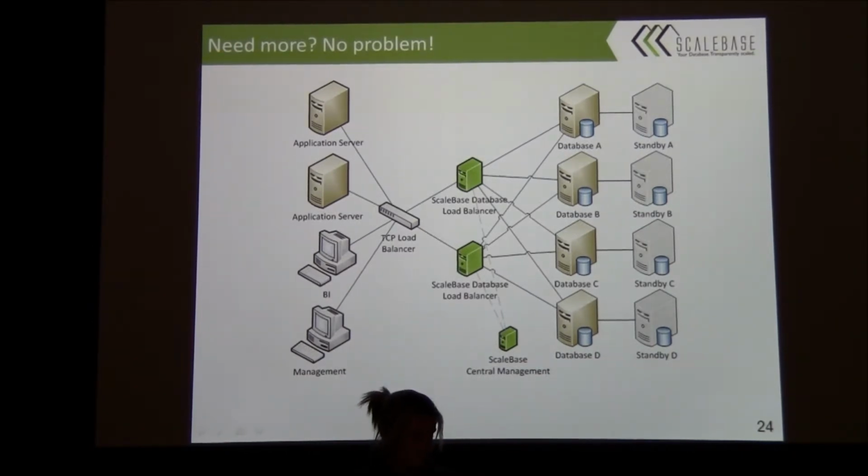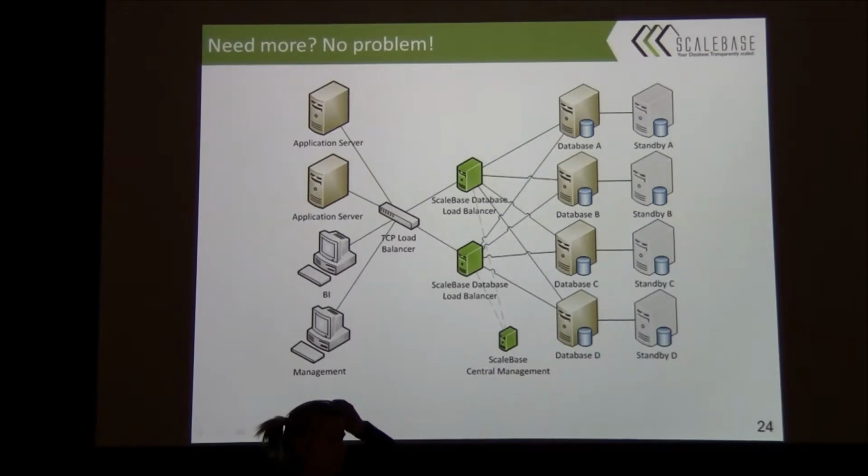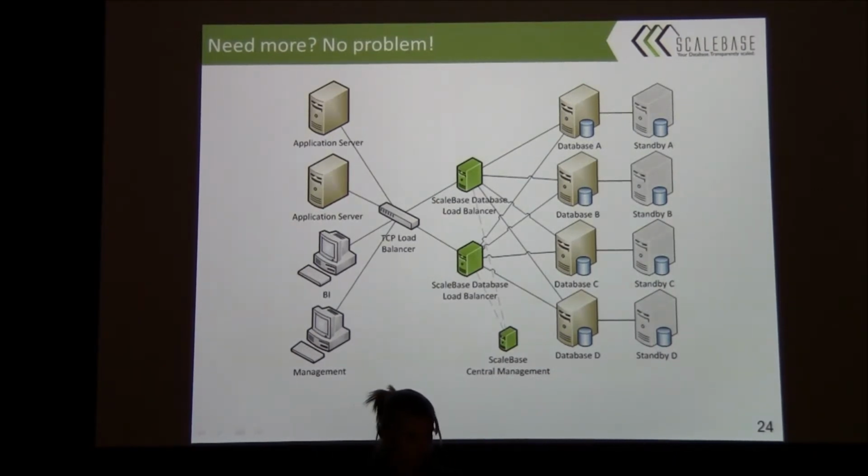Okay, but in general, this picture is clear, right? So you can add multiple scale-based. I've added to this picture the standby machine, so you can have your slave configured if you need to for backup purposes. Again, the replication for now is done on the MySQL level, so currently we don't actually control that. There are some features we're working on right now, but as of now, in this picture, database A and standby A is actually regular MySQL replication.